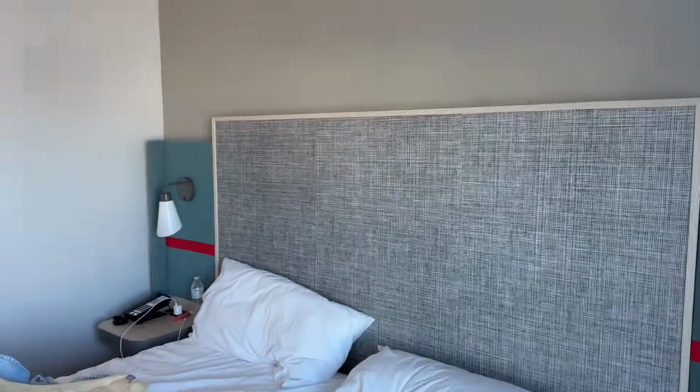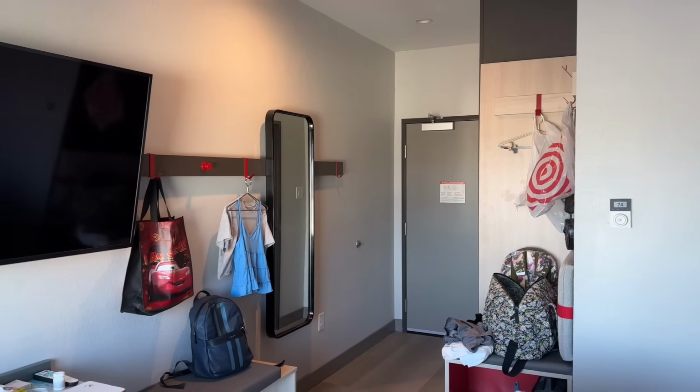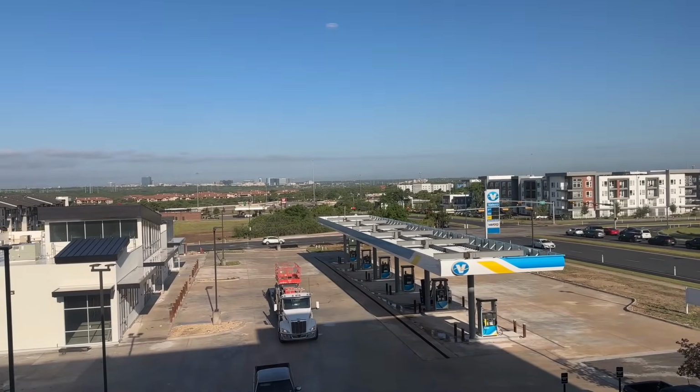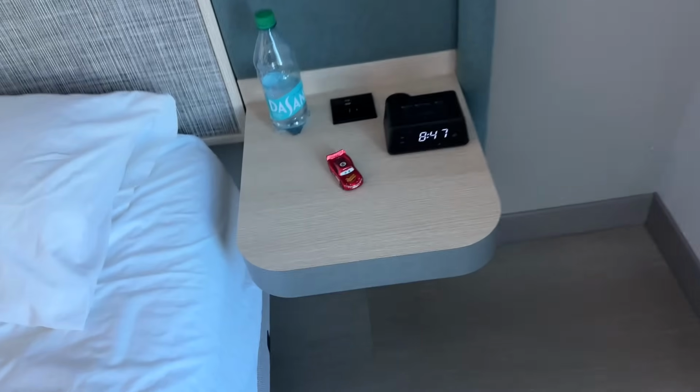This is the hotel room. Pretty cool, isn't it? Pretty cool. Anywho, gonna go to a couple stores today, see the sights, see what Austin has to offer, and take this little guy.